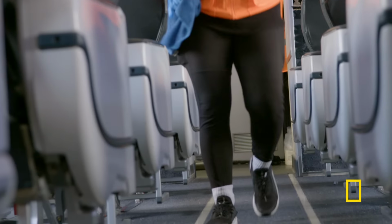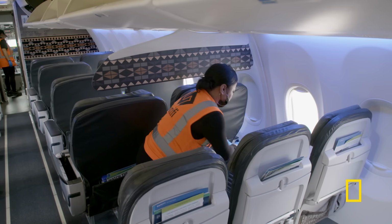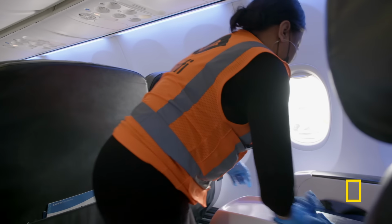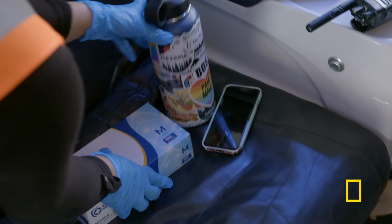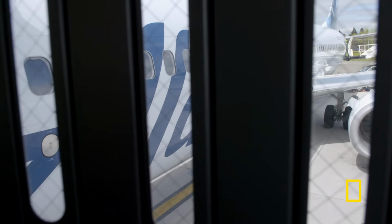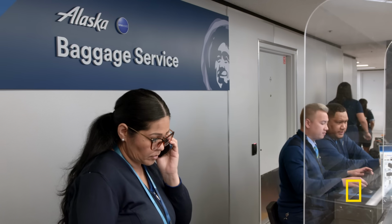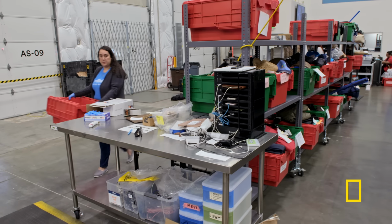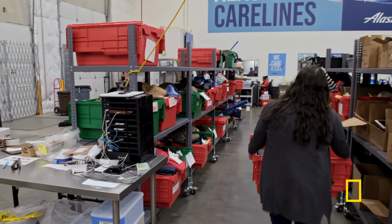The guest deplanes, and typically the items are found by our cleaners. They will log the seat that they found it in. Hopefully they'll have the flight number that had just come in. They'll give that item either to the customer service agent that met the flight, or if it's a late night flight, they would bring it down to the baggage service office. If nobody claims those items, then they get sent here to central baggage services, and then we try to make a match. The way I describe it is we're the lost and found for the whole airline.